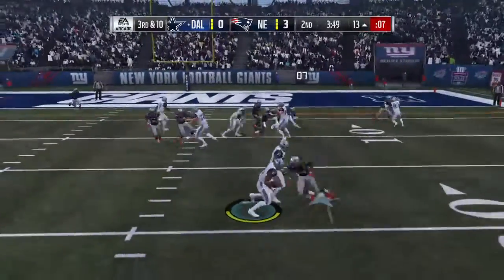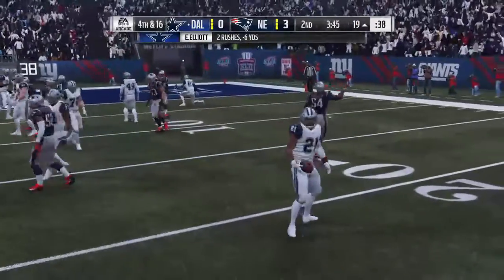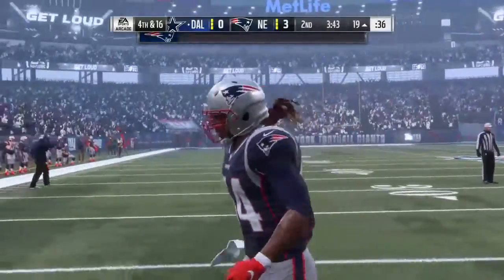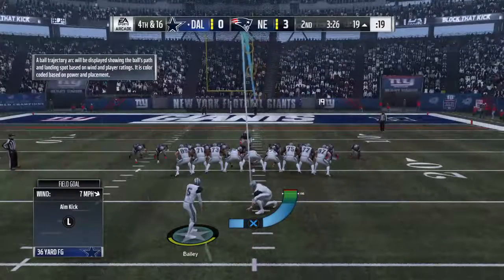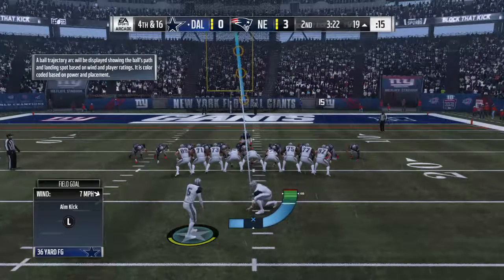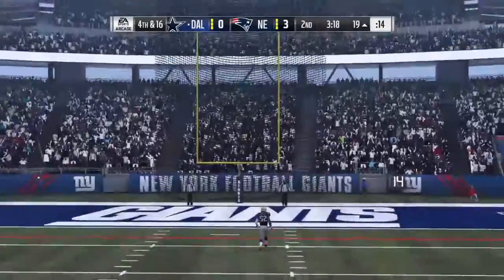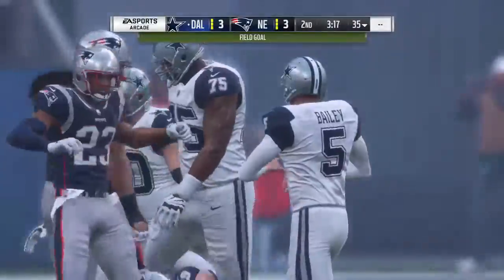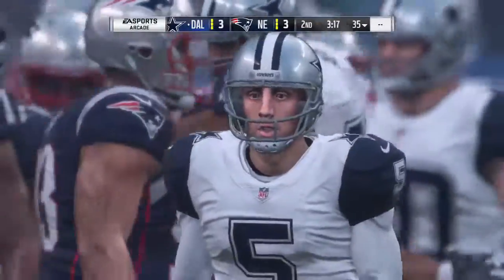The give is to Elliott. He lost a big chunk, 6 yards there, and it leads to 4th down. I know the scouting report on him is that he doesn't possess the eye discipline to be an elite linebacker, and what that means is his ability to read, react, and make a play. But on that one, he looked like one of those guys. And Bailey able to knock it through. And that will tie us at 3-3.